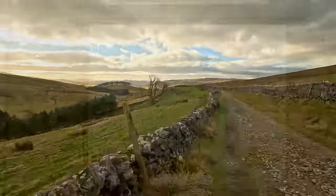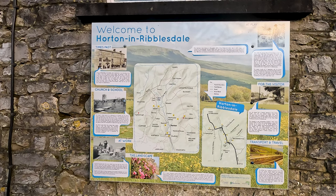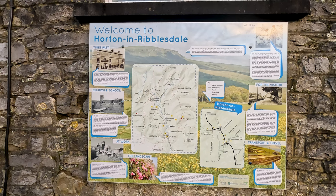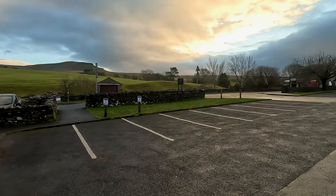Returning back to the car park, there is an information side on the outside wall of the toilets about Horton in Ribblesdale, which was mentioned as far back as in the Domesday Book. For those of you whose history is a distant memory, the Domesday is Britain's earliest public record commissioned by William I in 1085, a guide to who owned what land and what it was used for.